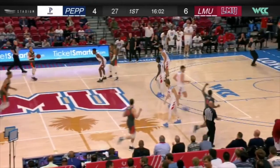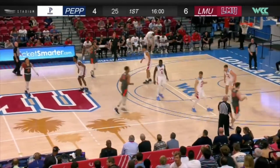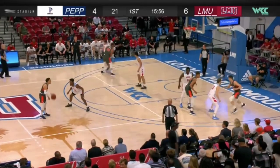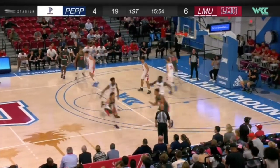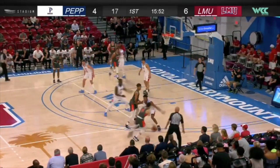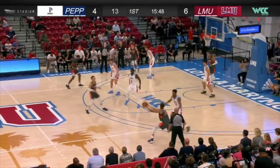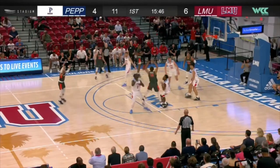The Pepe, and they've got something working in the post. They do, and he's a big, strong, physical young man, and he's taking advantage of his size and strength right there. Got exactly the shot that he wanted right at the rim. Ross rips off the Edwards screen, pitches back to Kessler Edwards.